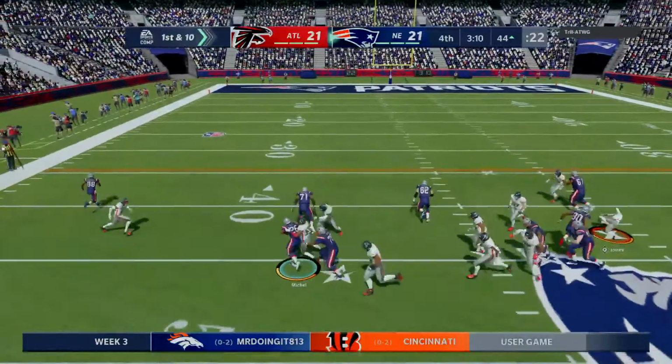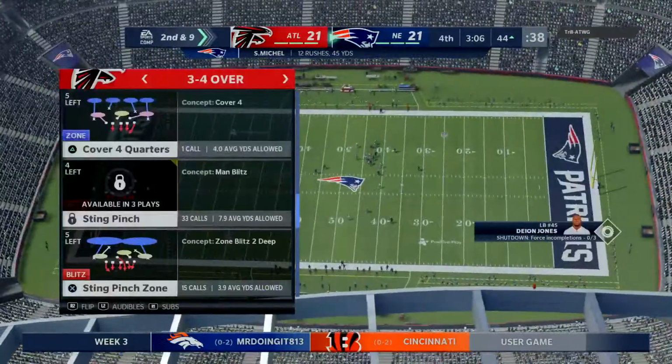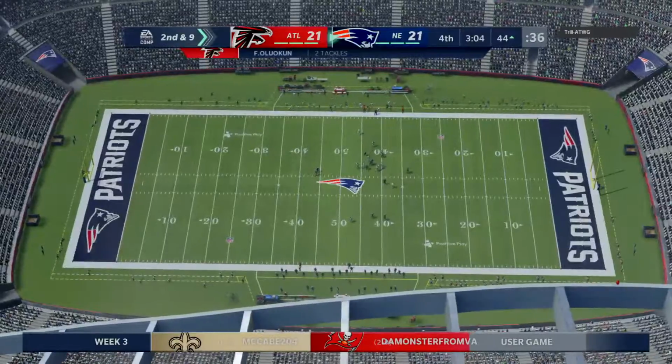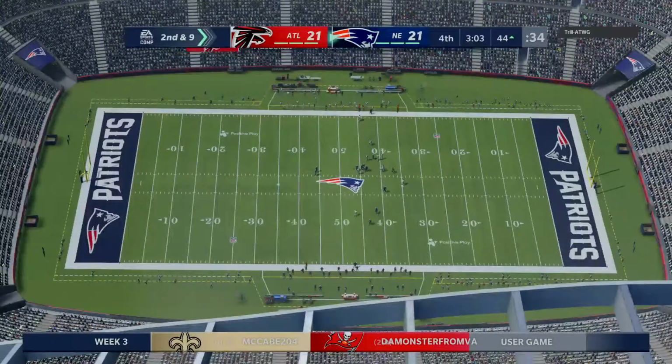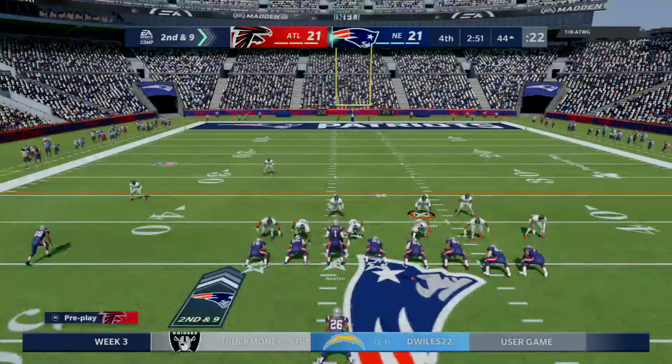Now a 1st down carry. It's Michel. Foyesade Oluwakan made the tackle there from his safety position. I know that speed is the hallmark of today's NFL game, but the key to good rushing defense is still having your linebackers set the edge.